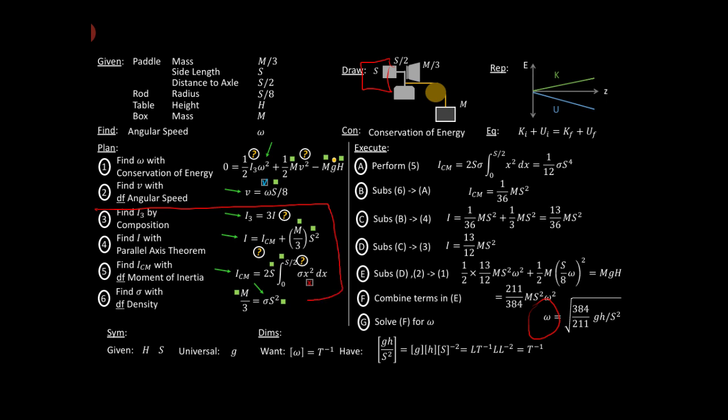Probably the most important thing to look at is these three parts, because we haven't looked at moments of inertia, and we no longer have classes to look at moments of inertia. You have the Walter Lewin videos, obviously, and those are nice, but these are things that people screw up with. These are basically the ways you can do these things.